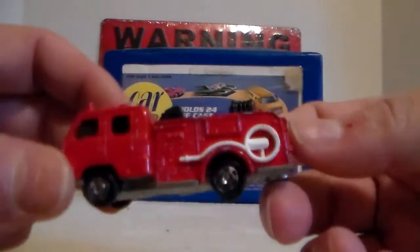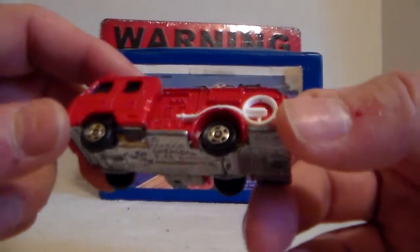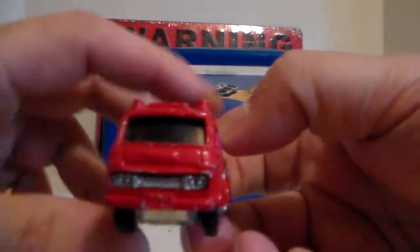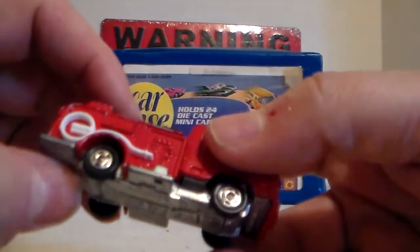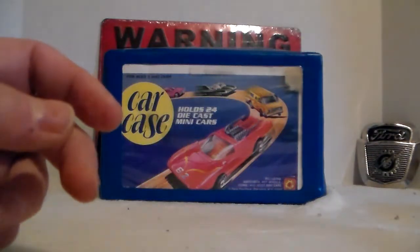Another Tomica. It's a fire truck. I'm assuming it's all there. It's got a little bit of playwear, some nicks and scratches on it, but it is pretty cool.